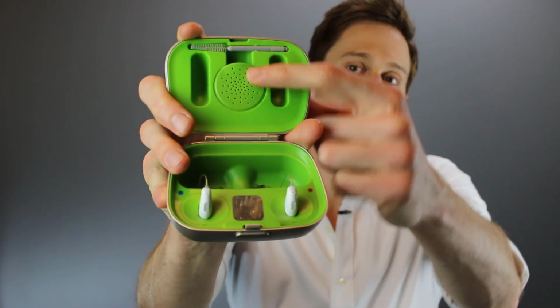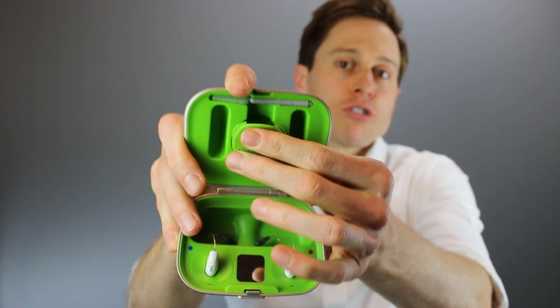Now the hearing aids come with their standard charging kit, but it also has additional accessories that you can use along with the kit to make the kit more effective. First thing is you can use dehydrator discs with this charger kit right here in order to dehydrate your devices while you're charging them. So it has a great dual functionality from that standpoint.